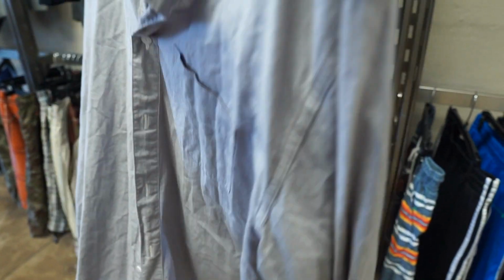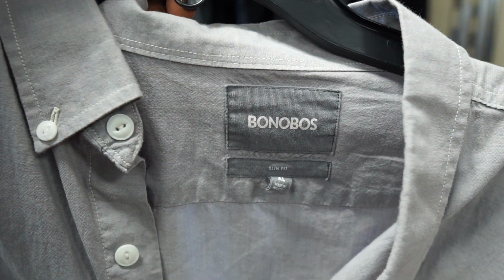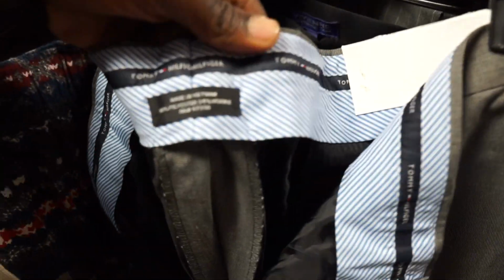But I came across another shirt. This was from Bonobos. And Bonobos shirts usually don't sell for much profit anymore. But as you guys can tell, this store is pretty empty, so I was just trying to see if I can find any decent brands. But I didn't pick this one up because I did pick up a Bonobos shirt not too long ago. This one was pretty simple, so I had to put this one back.